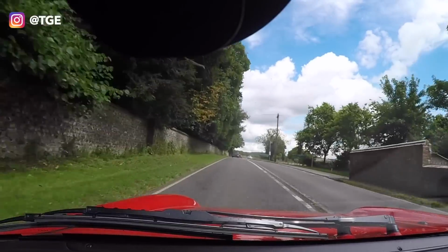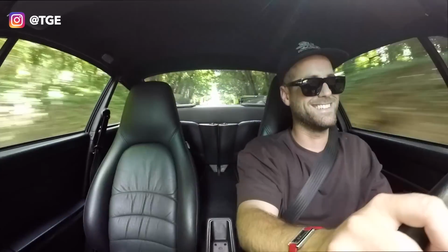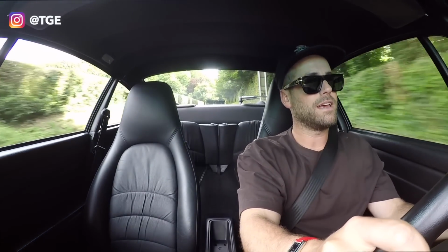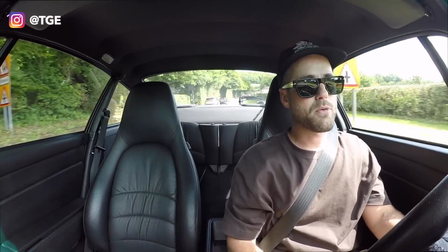The gearbox feels like a brand new car. 6-speed, normal transmission. First is where you'd expect it to be. None of this dogleg nonsense. Brakes are good, actually. I was expecting them not really to work that well. They are very good. Immediately, confidence inspiring. It feels very well placed on the road. It doesn't feel massive. It's a little car. The footprint's excellent, and for roads like this, it's absolutely perfect.